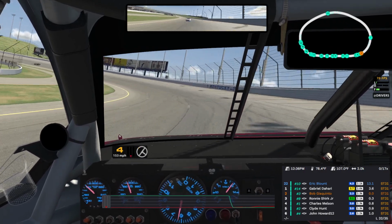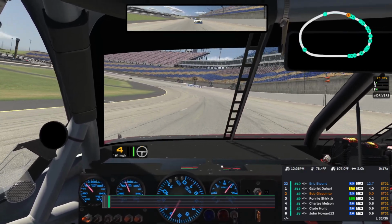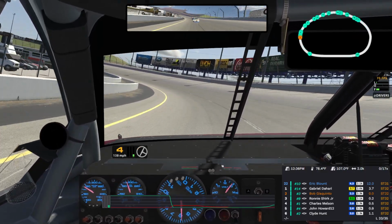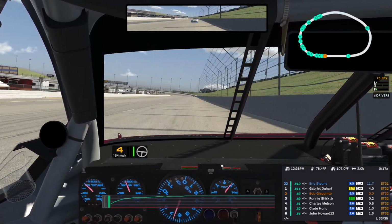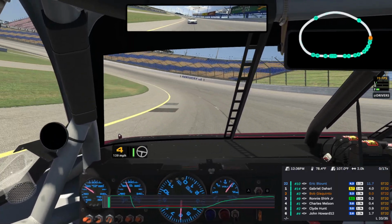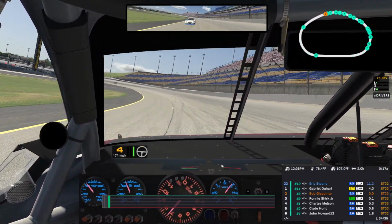Coming to three to go now. Oh, gotta try to get it to turn more. Gotta let off sooner. About to lose second here. Gotta change up my line a bit. Two to go now. Just gotta finish strong here. Hit my marks.